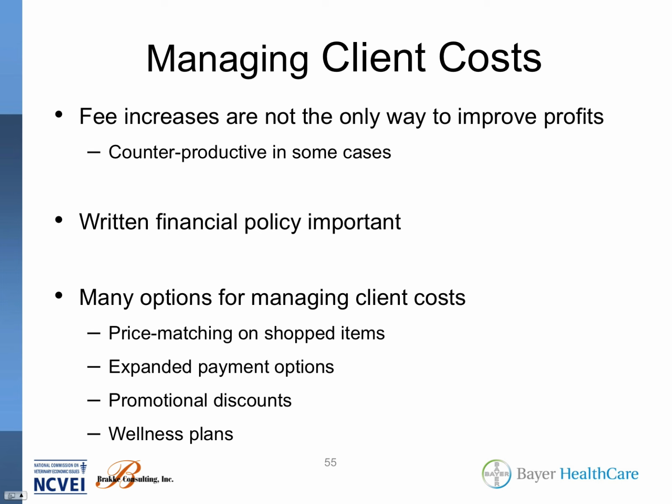Certainly having a written financial policy is important. It's critical that everybody in the practice understand what the payment options are, what's our policy on pet insurance, do we accept medical credit cards, do we encourage clients to apply for that if they're not sure how they're going to pay for things. We have to understand first what our policies are and then use this policy to educate our staff people as well. And then there are many, many options for managing client costs or helping clients manage those costs.